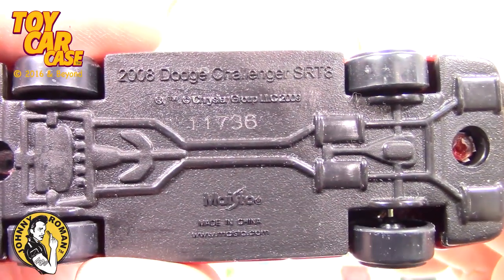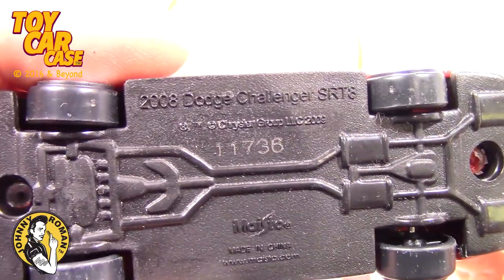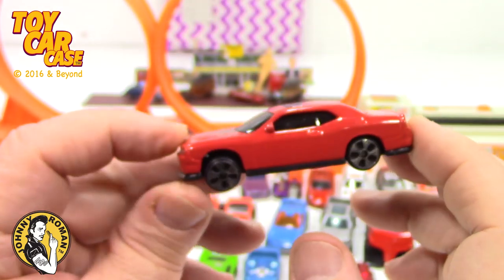Dodge Challenger SRT8, 2008, Maystoke. Pretty sweet little ride.